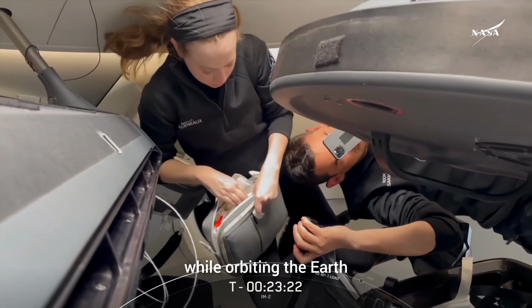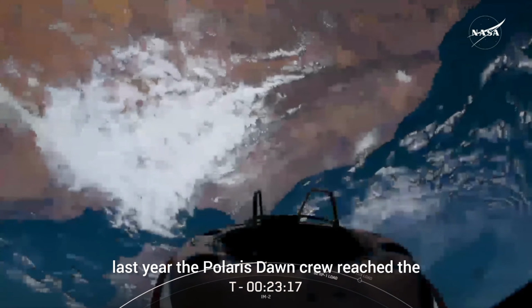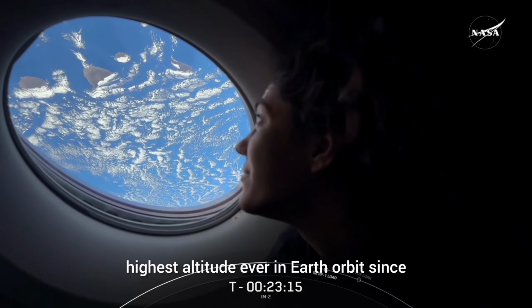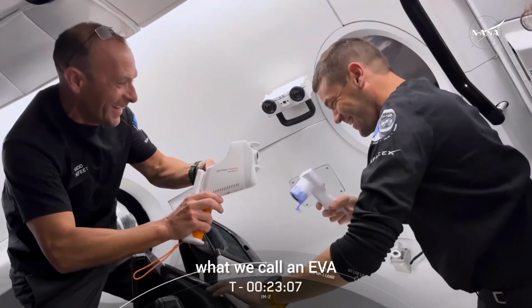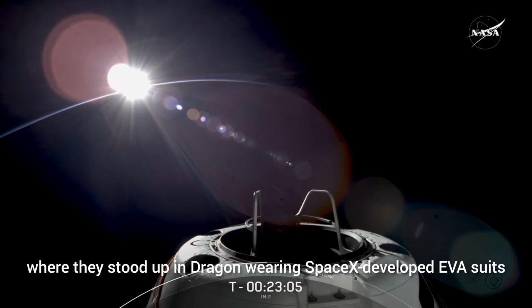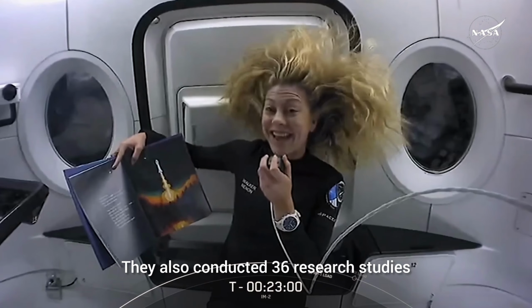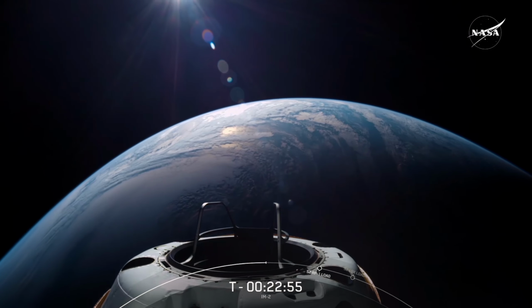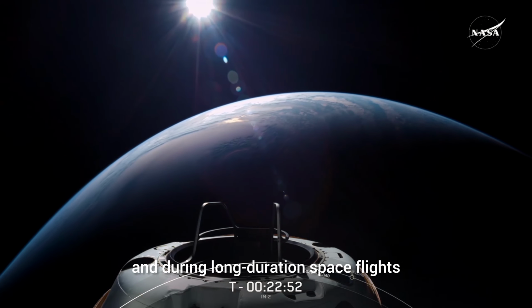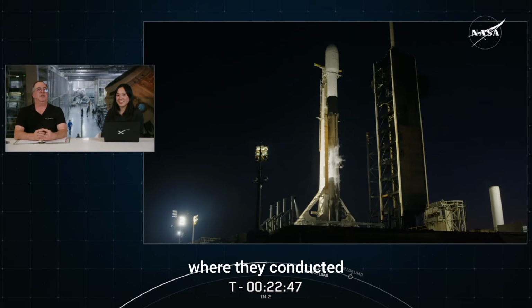while orbiting the Earth. Now, as some of you may recall, last year the Polaris Dawn crew reached the highest altitude ever in Earth orbit since the Apollo program. They participated in the first ever extravehicular activity, what we call an EVA, where they stood up in Dragon wearing SpaceX-developed EVA suits. They also conducted 36 research studies and experiments designed to advance both human health on Earth and during long-duration space flights. There's a nice view of the very top of Dragon where they conducted that EVA from in the SpaceX suits.